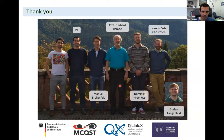I mentioned the advantage of such cavities, but I didn't mention the disadvantage, and this is indeed the losses. So we have a much bigger kappa than in the other systems. The kappa is around 60 megahertz, so it's around a factor of 10 worse than the values for the previous generation of cavities. However, this is compensated by the higher g. So in the end, we can reach similar cooperativities because we have a higher atom-photon interaction.